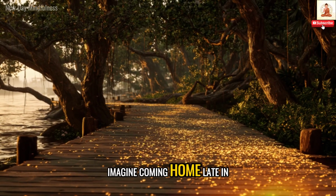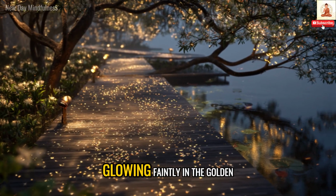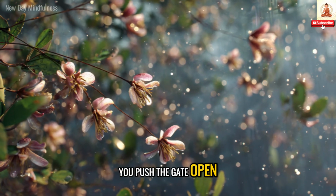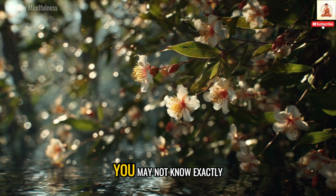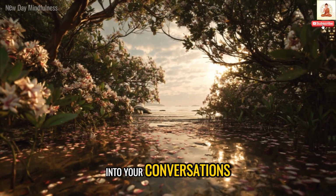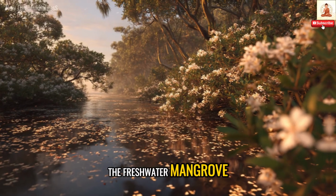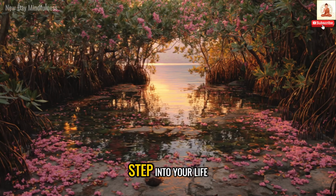Imagine coming home late in the afternoon and seeing those crimson petals under your feet, glowing faintly in the golden light of dusk. You push the gate open, and the soft rustle of the leaves follows you in. You may not know exactly what's on the way, but you feel it. You carry that feeling into the house, into your conversations, into the way you plan your next moves. The freshwater mangrove doesn't just decorate your entrance. It changes the way you step into your life.